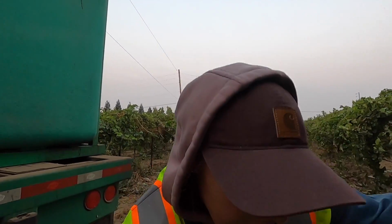All right, we are about to start loading our last truck for the night, even though it's almost 7 a.m.